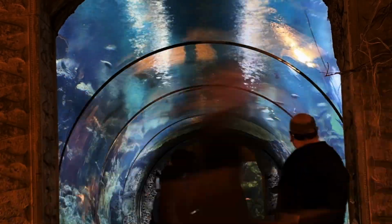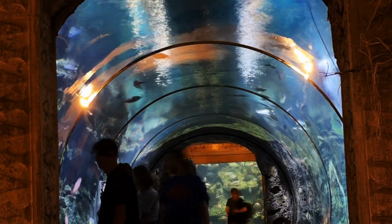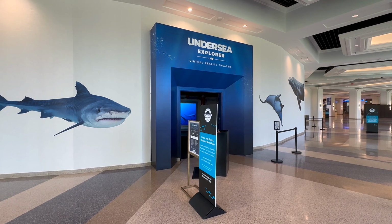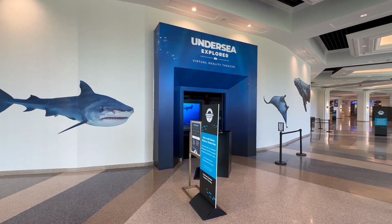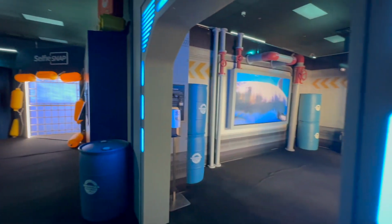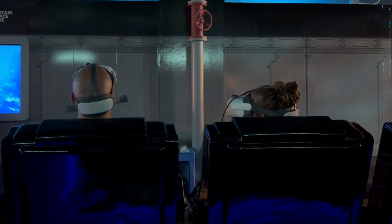There's also a plexiglass tunnel where you can watch the sharks swim overhead. Included with your Shark Reef Aquarium ticket is admission to the Undersea Explorer VR Theater, which features 3 different 360-degree 3D virtual reality movies. I saw the one on tiger sharks, and it was great.